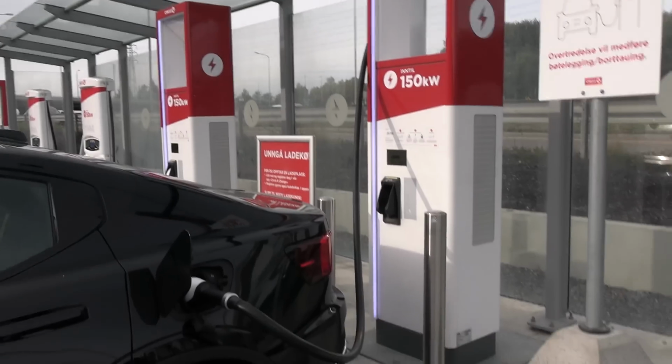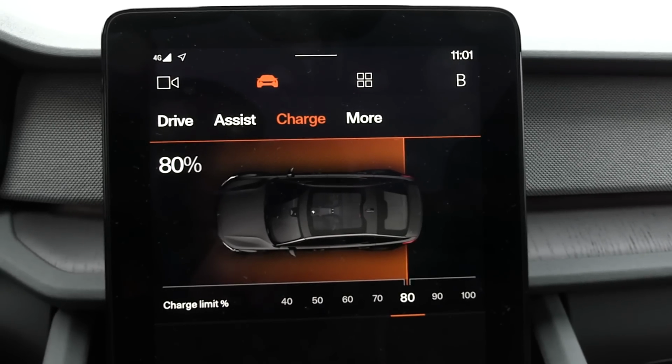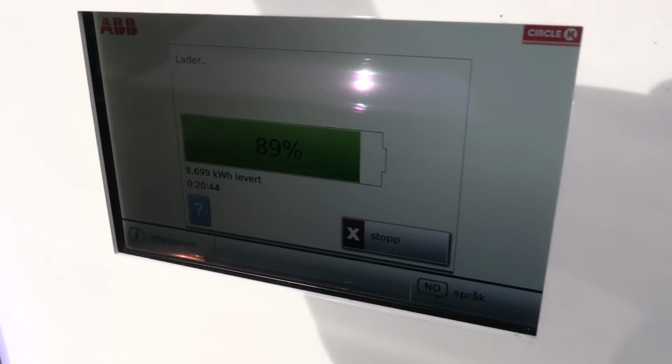So why am I here? Because usually I would be starting from home. Well, I made a little mistake by setting the charge limit to 80%, so I have to quickly top it up now. Okay, we're at 89% now. I think 90% should be plenty.